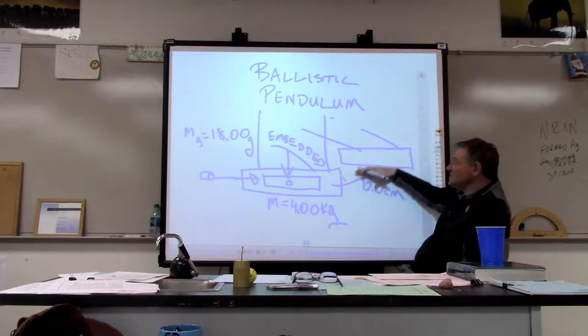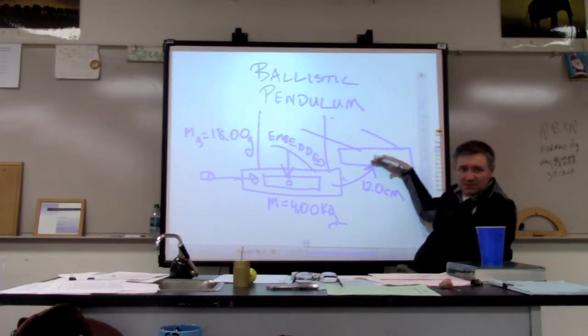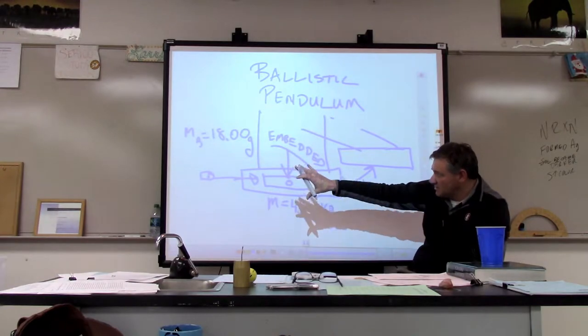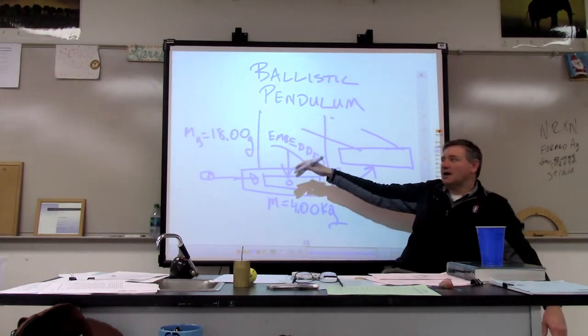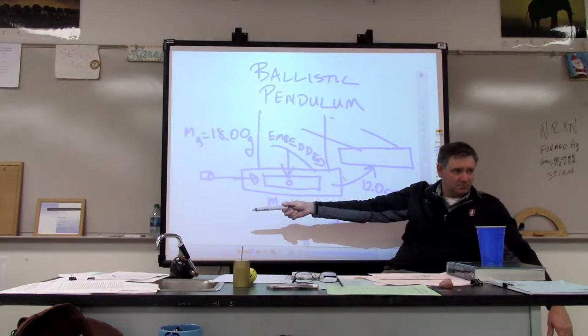So this is something that we can measure. We can measure how far the pendulum swings up. So this is 4 kilograms, the bullet has a mass of 18 grams, and it's going to swing up to 12 centimeters. What we want to figure out is, from this information, how fast was the bullet moving?